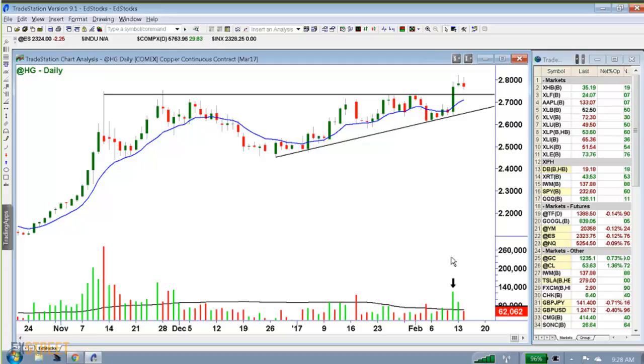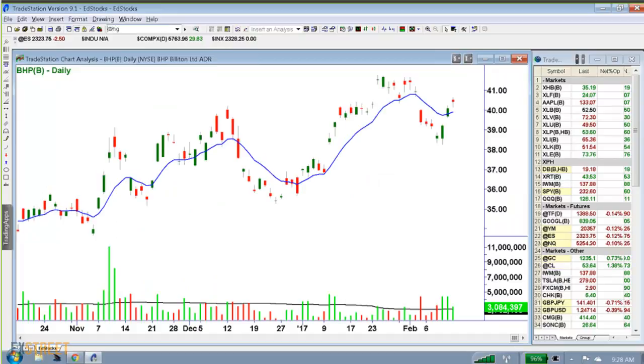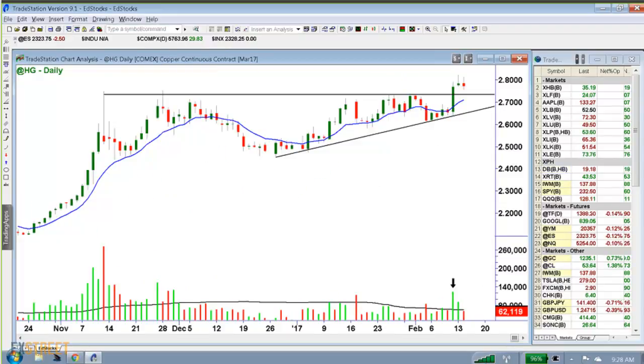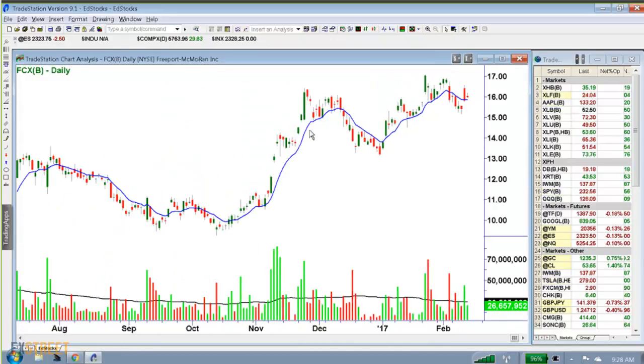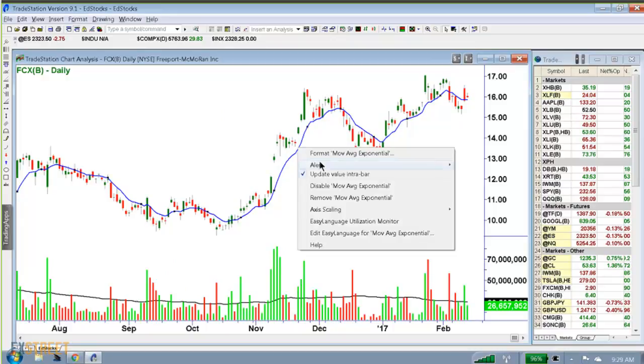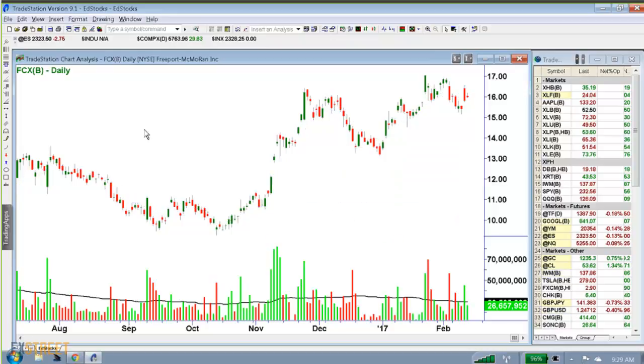By the way, BHP is not quite as strong as the copper chart. Back to copper. It's owned by BHP Billiton. Why is it not quite as strong? This mine is on strike. It's the biggest copper mine in the world, and it's on strike. That's in Chile. The third biggest copper mine is owned by this company, Freeport-McMoRan. That also kind of looks like the chart of copper, but not quite.